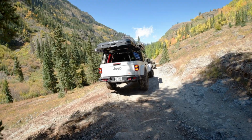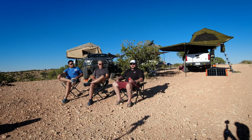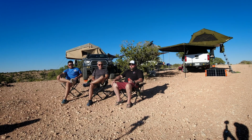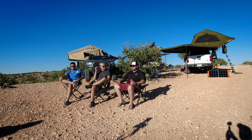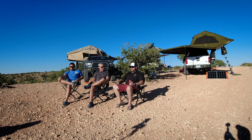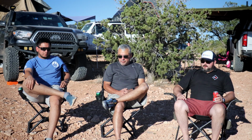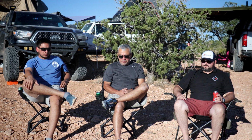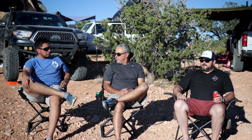I've added a Smittybilt Striker front bumper and a Warn Evo 12S winch, which is a big winch. I don't think we're ever going to have problems getting unstuck with that thing. All in all, the truck is still doing fantastic. I don't have any complaints about it.